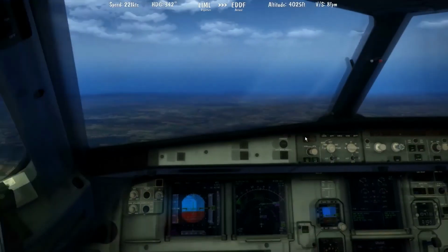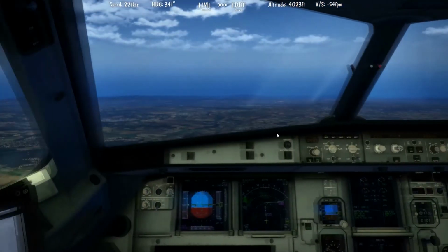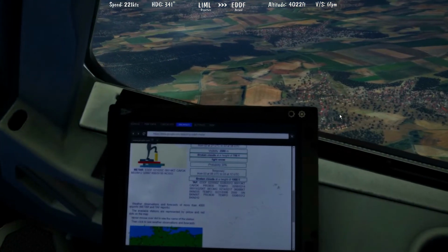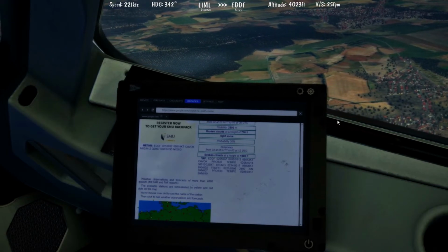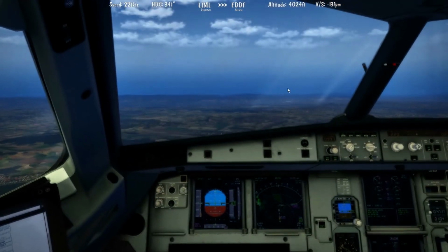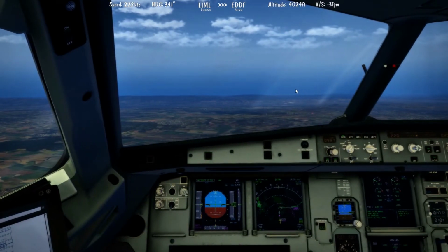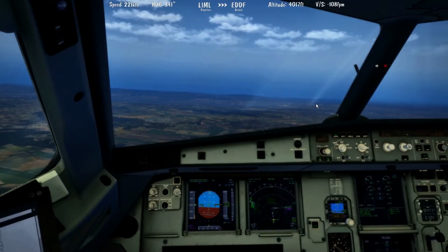QNH is 0997. Let's see. Okay, we don't need to descend yet, so. Temperature is still the same. Winds are 060 at 14 knots. Do I need to update that? Yep, 60 at 14. And we'll begin our descent. First stop is 3000 feet, so yeah.